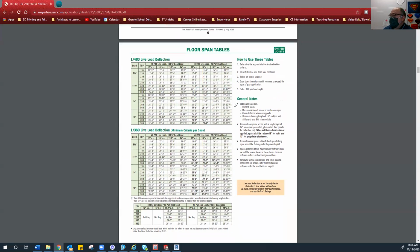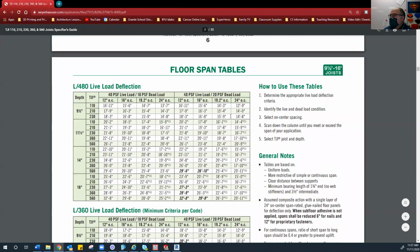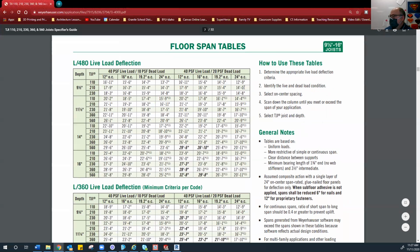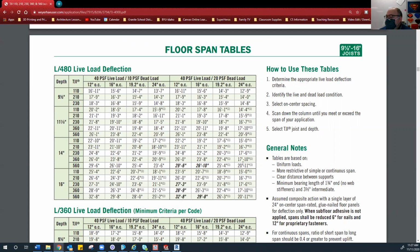Now, here we have the real important thing. I'm going to try and get this to be a little bit larger. Page 7 is where we need to go here. These are our floor span tables, and these become super, that's like the one thing we need of all things, okay?